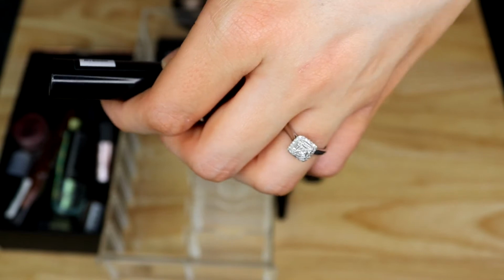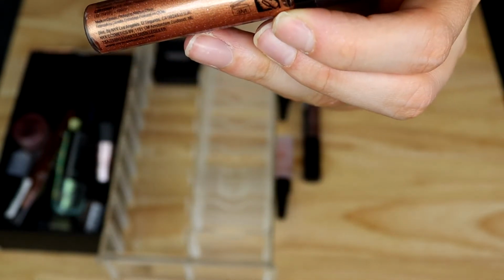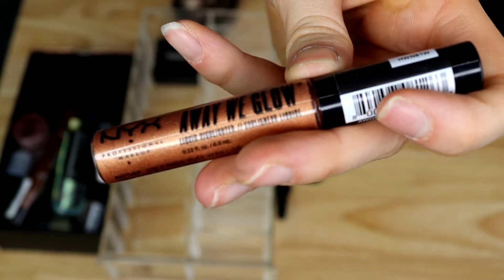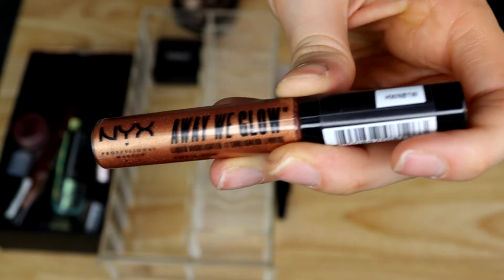I have a NYX Away With Me Glow Liquid Illuminator Highlighter, and this is in a bronzy shade. Gold Rush, there we are, Gold Rush. I use this as a liquid eyeshadow, not a highlighter, because it's too dark for me, but I don't use it, so this can go.